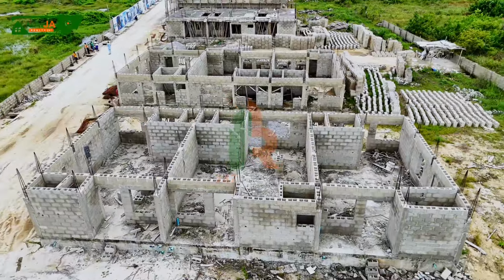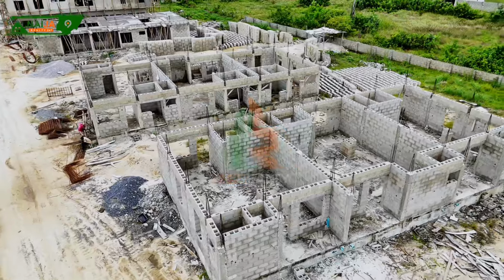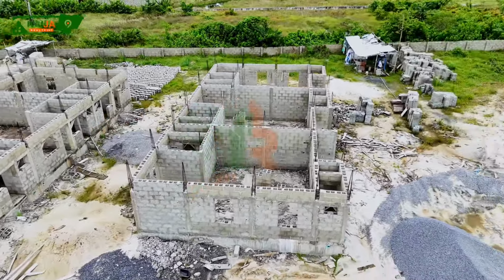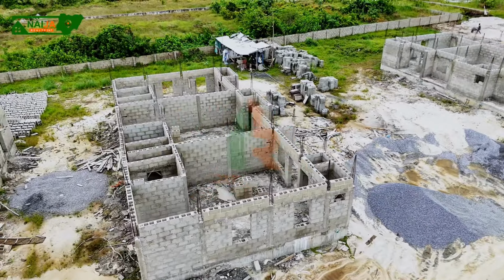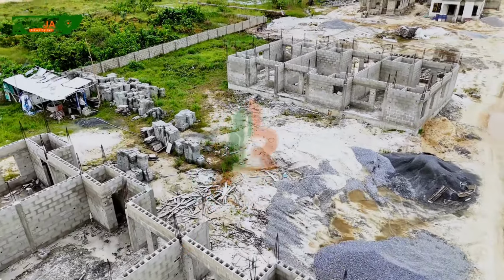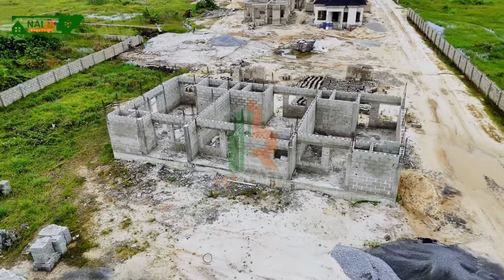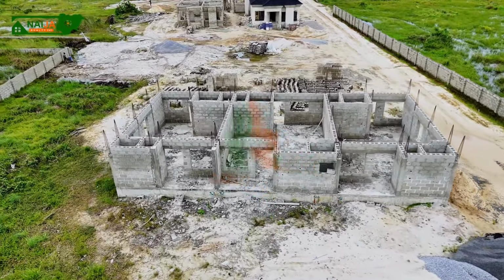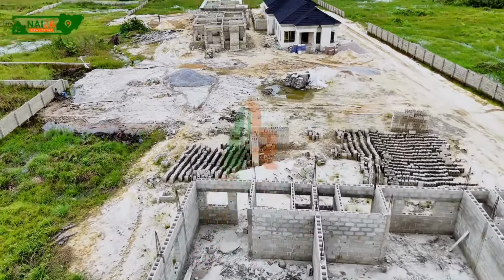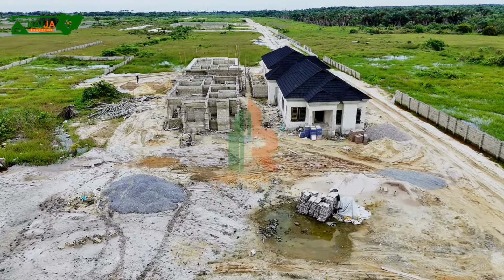Okay, all right. So once I turn back, I'm just going to go to the fifth block, and then, ladies and gentlemen, we're going to head to the bungalow. So let's go see the fifth block that is ongoing, which is the block of terraces. See right here, this is the fifth block, the same level, the same stage as what we saw in the other part.